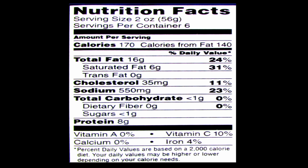Now for the nutrition facts, and again, the serving size is 2 ounces and there's 6 servings per container. Per serving, there's 170 calories, 16 grams of total fat, 6 grams of saturated fat, 0 grams of trans fat, 35 milligrams of cholesterol, 550 milligrams of sodium, less than 1 gram of total carbohydrates, 0 grams of dietary fiber, less than 1 gram of sugars, and 8 grams of protein. These nutrition facts are pretty close to Spam, but the biggest difference is the sodium. Spam has 790 milligrams compared to the 550 milligrams.